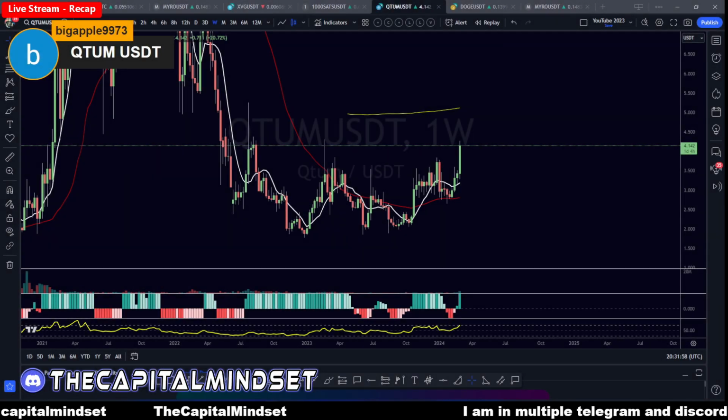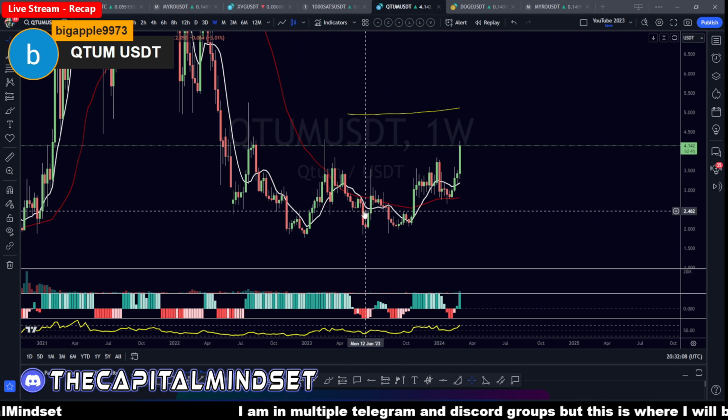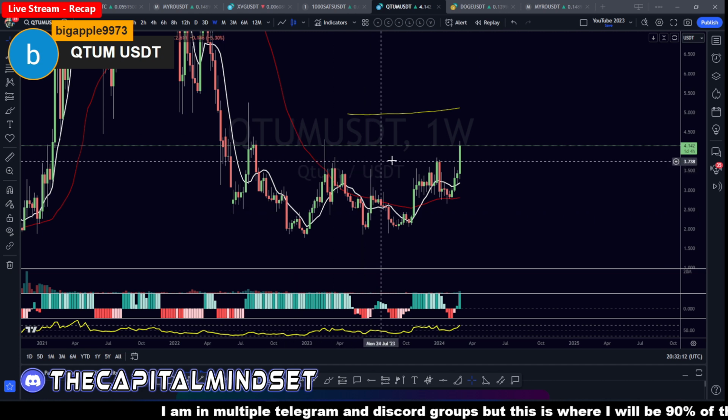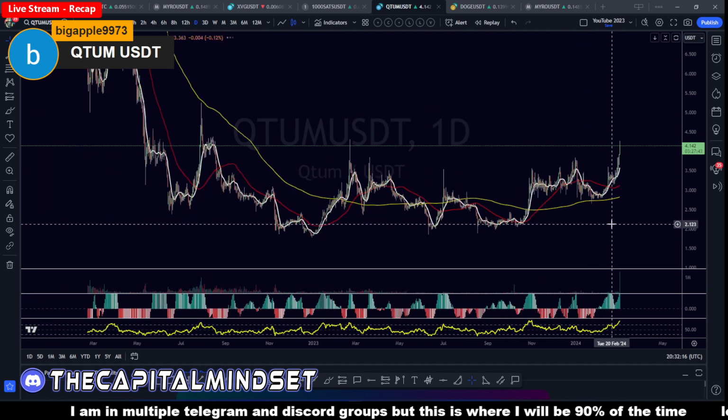This is rapid fire on QTUM. We did have a double bottom or a higher low. It broke out of the neckline and now it's doing really well. So let's see what it is on the lower time frames to see if we can enter this trade.